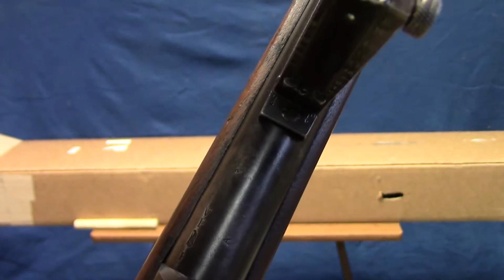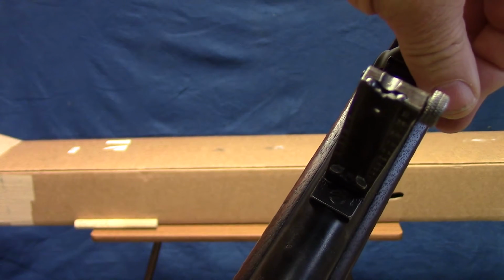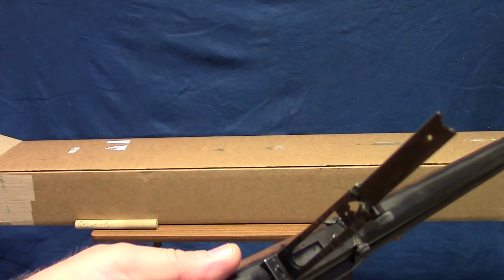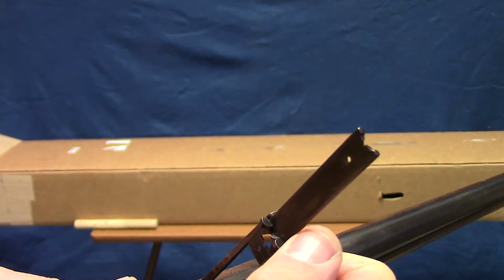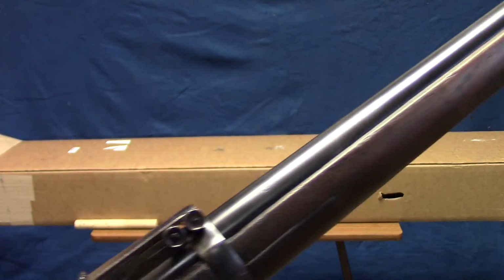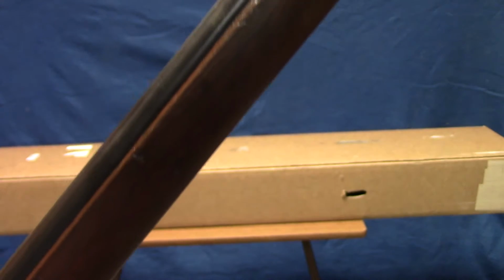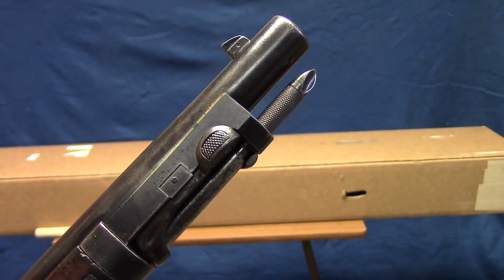This screw here actually adjusts the sight for windage. And elevation, of course, adjustable out to ridiculous distances from the days of volley fire. You can get it to focus there. Barrel bands have a U on them that, from my understanding, stands for up. So when you have the gun on its butt, those should be upright, indicating they're the right side out, not backwards.